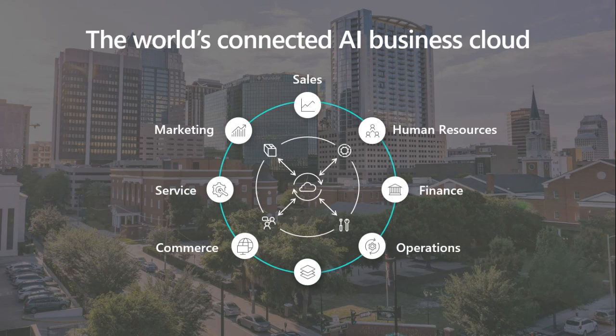Dynamics 365 offers LOB, that is line of business applications across commerce, service, marketing, sales, talent, FinOps, and supply chain, and their SMB ERP platform called Business Central. This was formerly NAV or Navision, as you may have known or used it before.